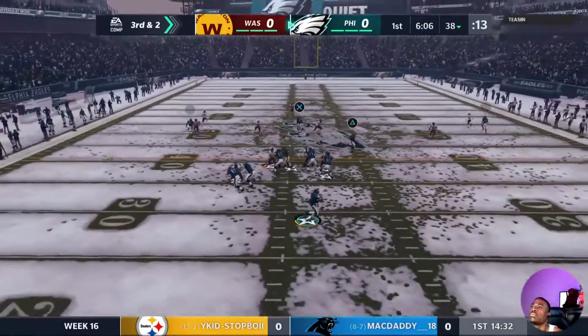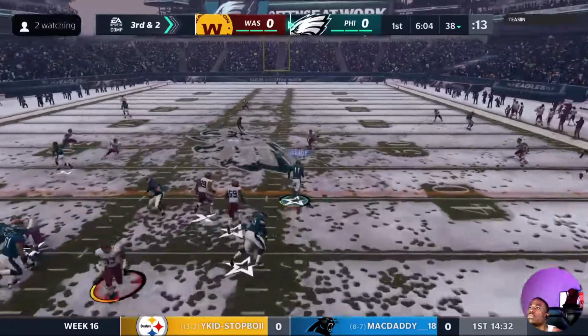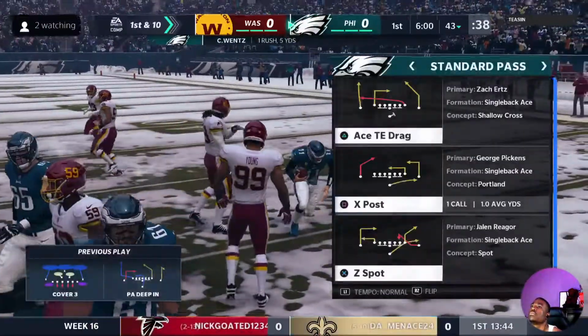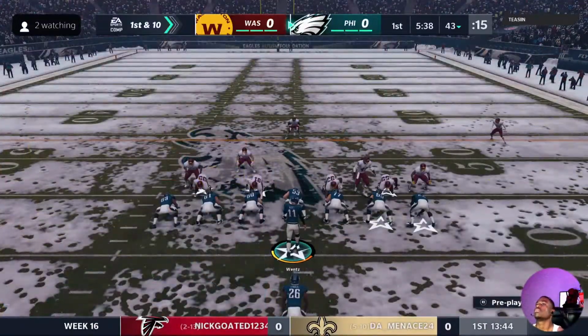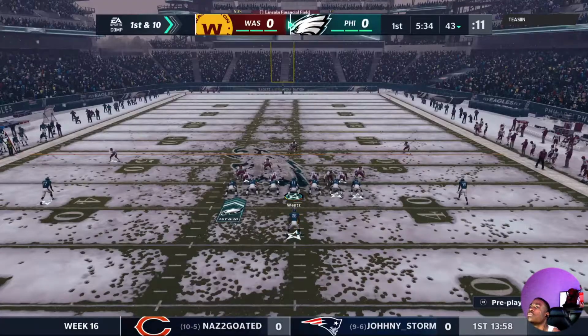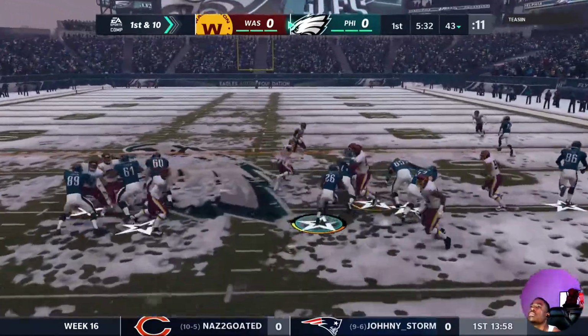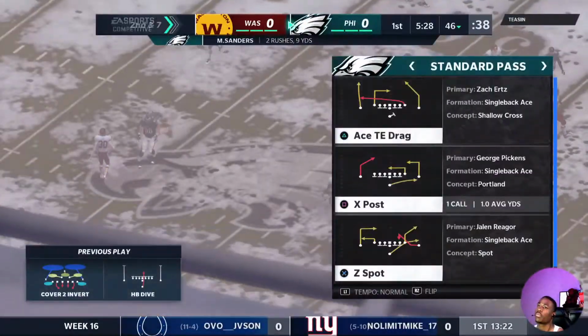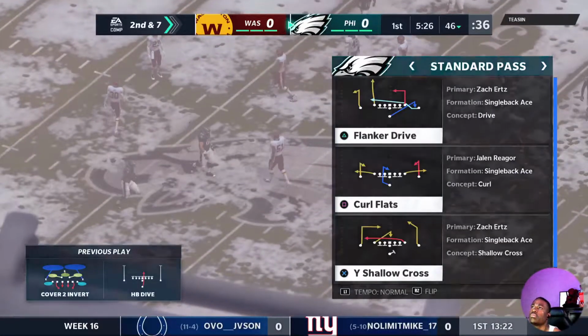Play fake to Sanders. Now here's Wentz, sliding out of the pocket. He can run for it, and he will. Wentz can pull it down when he needs to, and the 6'5" quarterback picks up the first down. 1st and 10 at the 43-yard line. Wentz on the give to Sanders. And he'll take this one across the 45 up to about the 46-yard line.